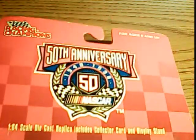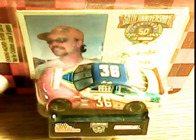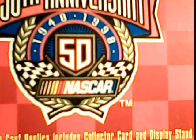You can see there's the box. That's the 1/64 scale replica. Very, very nice car. I like it a lot. There's the Skittles. There's the Pontiac front. And I'm guessing that this came out in 98, even though it's a 97, because you can see there's the 48 to 98, so that's that one.